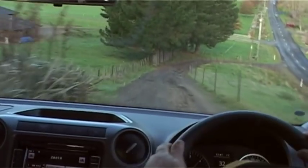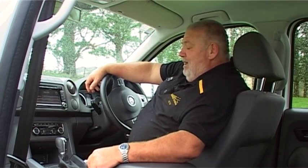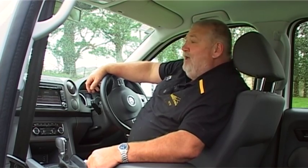What we have is an 8-speed automatic gearbox. This is the 8-speed that's used in the Porsche Cayenne, the Audi Q7, and the Touareg. The 8-speed automatic drives all 4 wheels. So we're talking full-time 4-wheel drive through a Torsen centre diff. That's a mechanical centre diff, which means that you never need to put it in and out of 4-wheel drive.